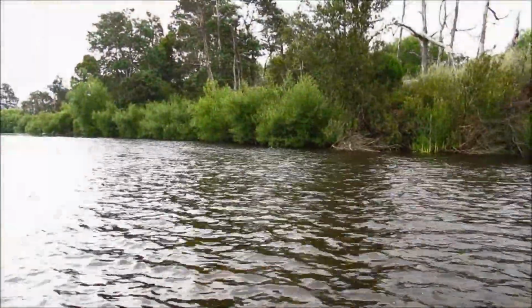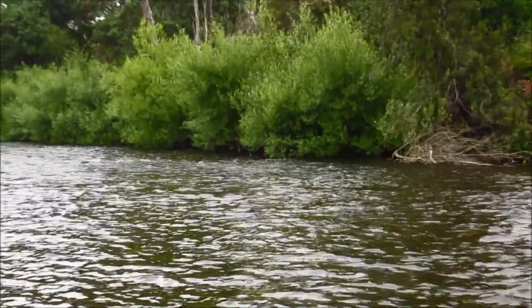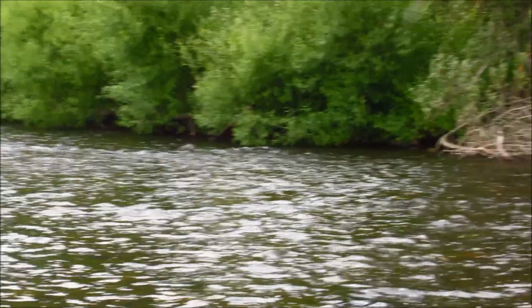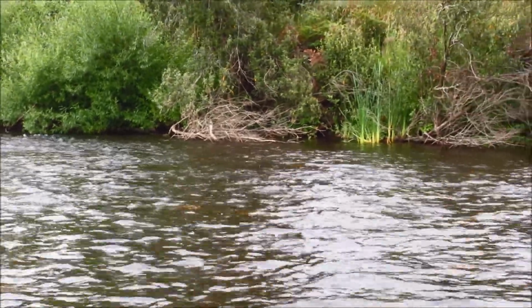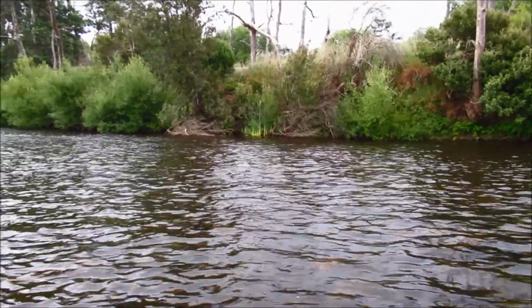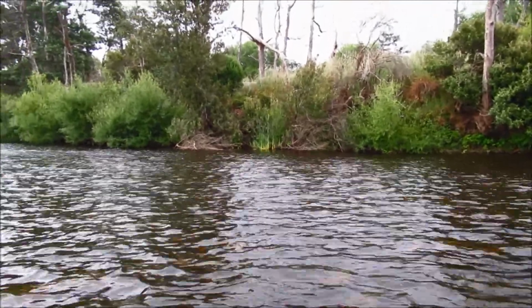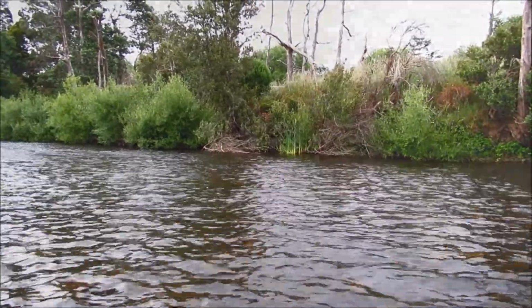I picked that rainbow up just off that bank there. Was a little bit of fast water there, just a little bubble line coming down, and a little ripple water. I cast out where that dead bush was and just slowly drifted it, and he just smashed it. First hit, bang. So the rainbow trout saves the day once again.